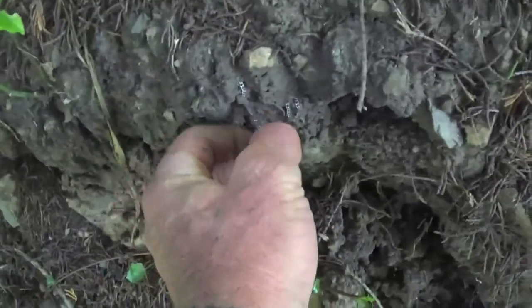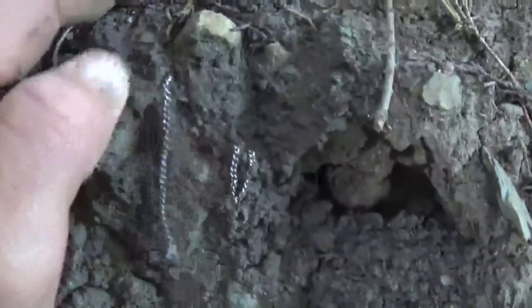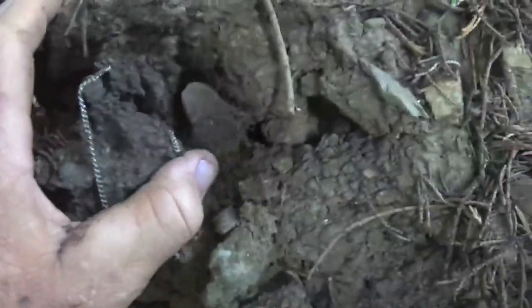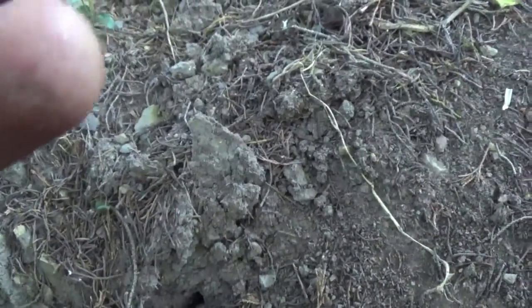Ooh, look! Real treasure. Try and get that out careful. There's all kinds of stuff sticking out of this bank. There's a piece of copper. They should be recycling that in the city. But I found jewelry. I found jewelry coming out of the thing. So, maybe there's a pocket watch attached. No. But that sure is shiny.